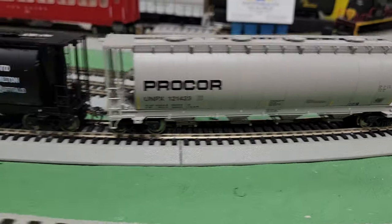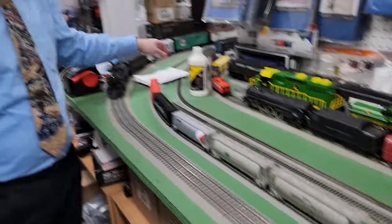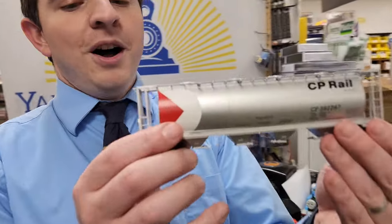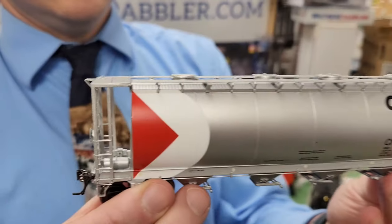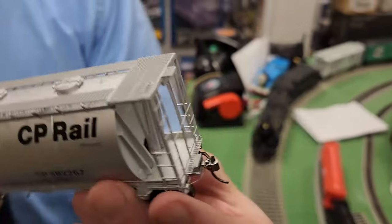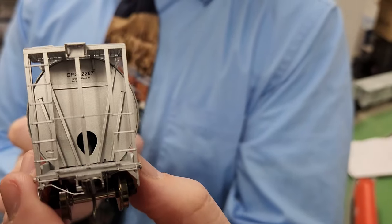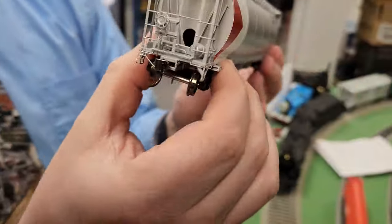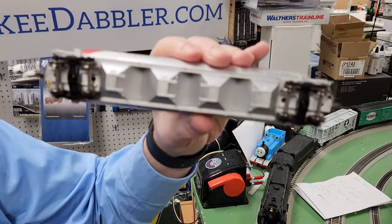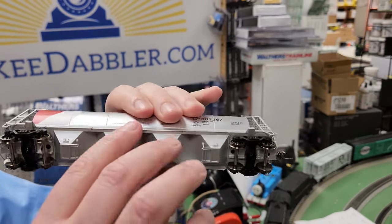Now, these have just the amount of detailing that Rapido likes to put on their cars. Let's take a look at this CP. I really like the design of this one here. This is a great looking car. So not only is it designed really nicely, but let's take a look at all the detail that's happening there. All the various colors. I love the die-cast metal couplers. Let's take a look at underneath. These are just great-looking cars here. I really like the design of these.